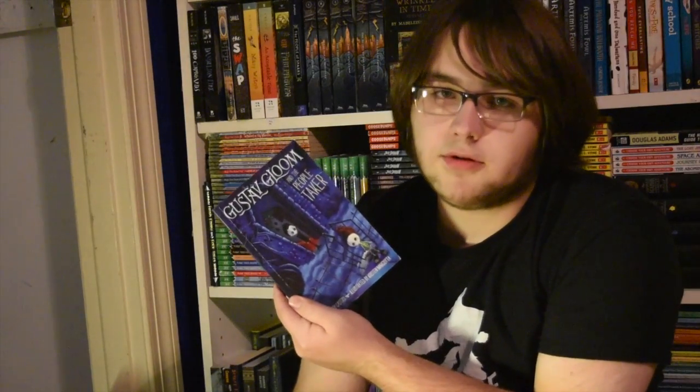Next book I see is a book I've already read, and I really liked it, but I don't have my own copy of it, so I got one. It is Gust of Gloom and the People Taker by Adam Troy Castro. He's got a really weird name. It's got lots of cool illustrations in it. I don't know if you can see that good.